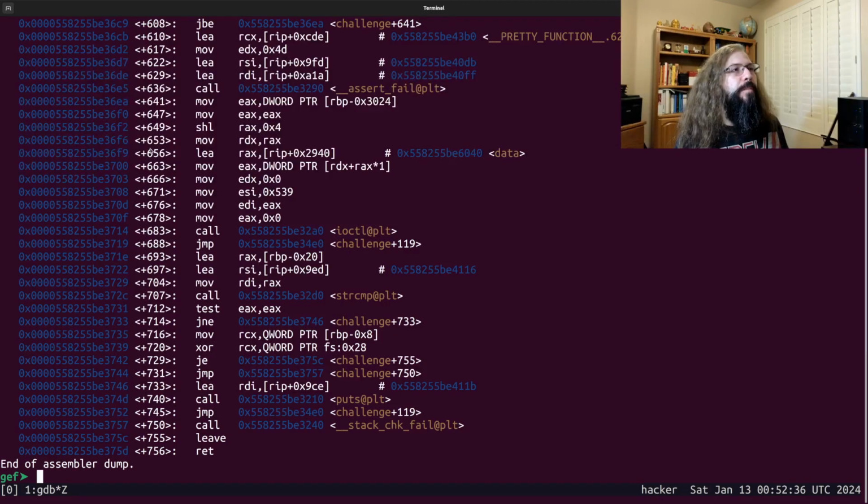Quit is compared against, and then we break out of that loop. I don't necessarily care where that compare happens because I understand the logic from looking at it in IDA. So I just want to set a breakpoint. So we're going to break at challenge plus 756.